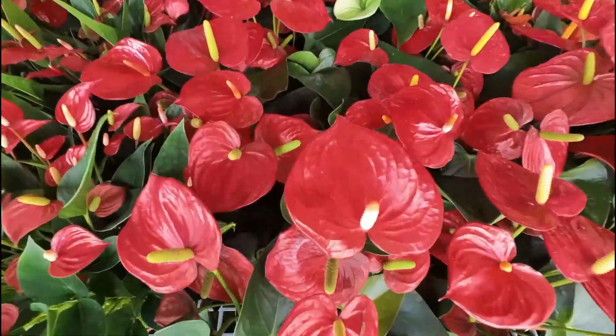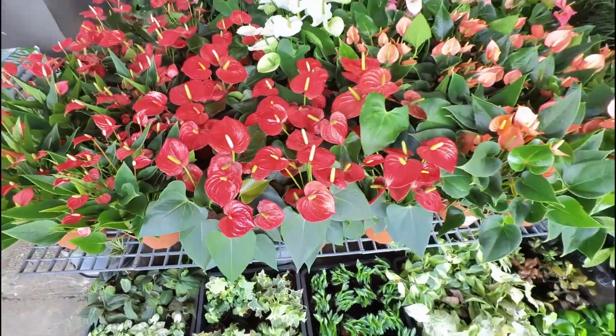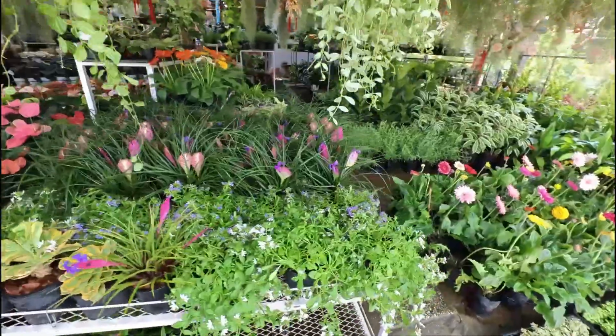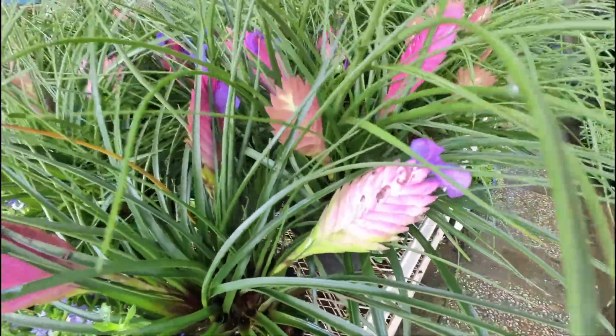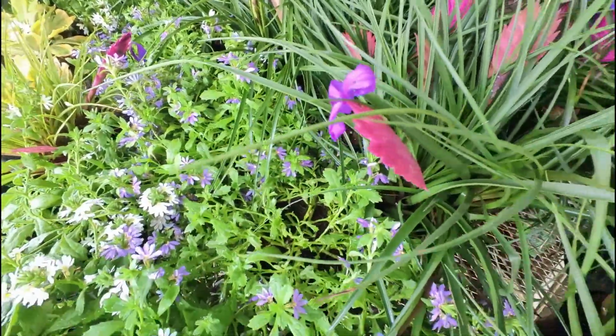At times when my wife comes to Chiang Mai on her own, she'll come back home with a car that's literally full of plants. There's no space. And sometimes in the trunk there's extra stuff, bags of dirt or stones or gardening things, and then on the inside of the car it'll be full of plants. Just delightful.